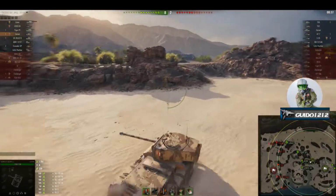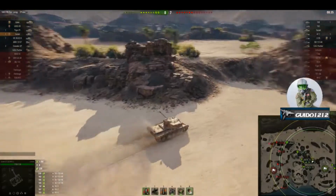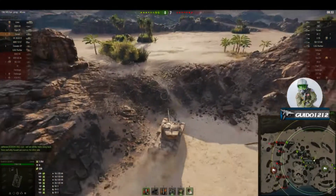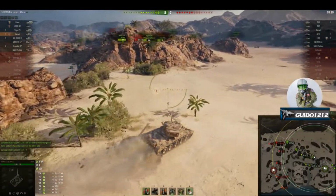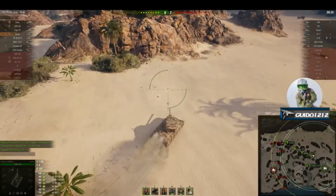We'll go up this ramp right here. You can drive up in this spot, so you can flex back to the other side of the map from the middle by using that without going all the way back to cap.